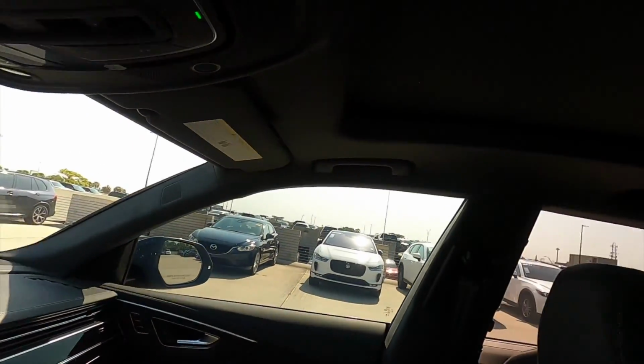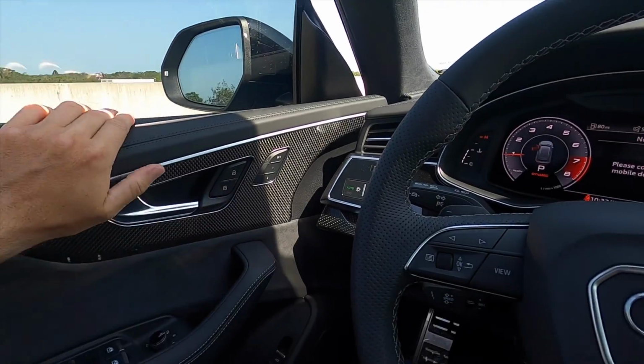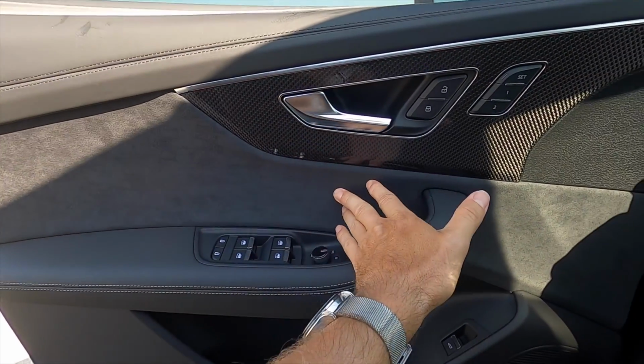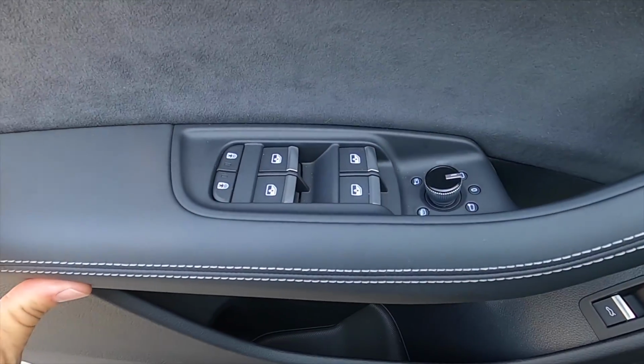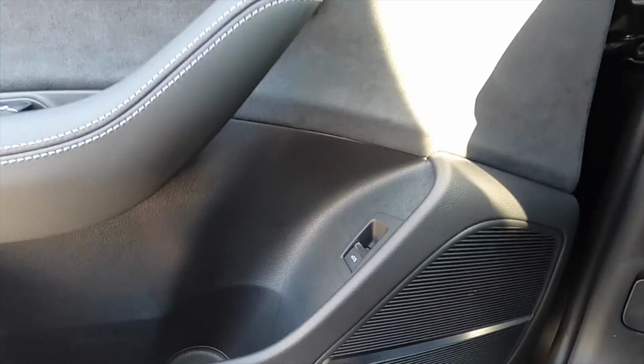A large panel moonroof that goes to the back seats, and that door panel starts off with more sporty design. It's going to be soft to touch everywhere. Upgrades are going to be inserted here. One touch up and down for all the windows, in which they are dual pane. Contrast stitching, a deep storage pocket, and a banging awesome sound system.